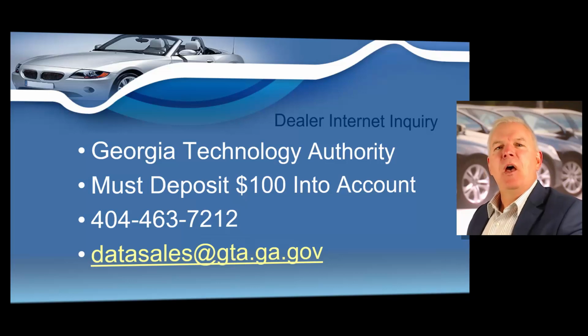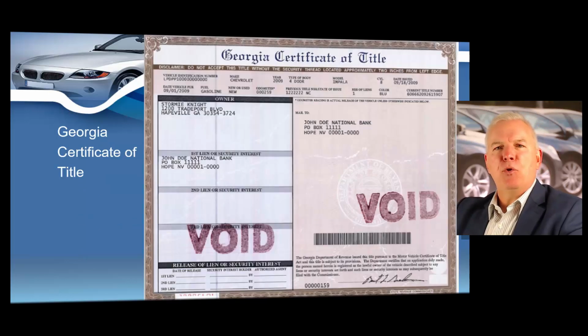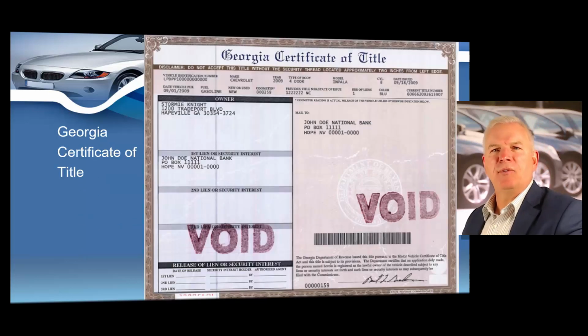So let's get started with an overview of titling vehicles. And here you see a Georgia certificate of title with the person's name that last owned the vehicle and the lien holder to reflect what finance company may have a security interest in the vehicle. And I know you're familiar with these, but part of the law does require continuing education, covers an extensive titling section.